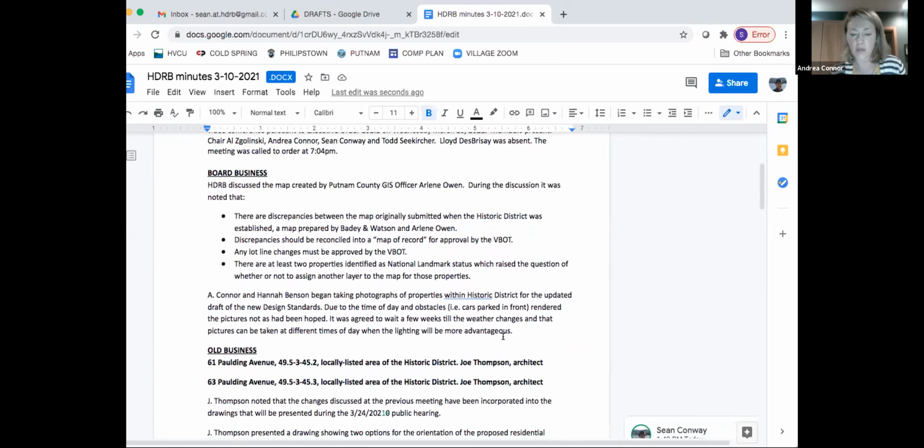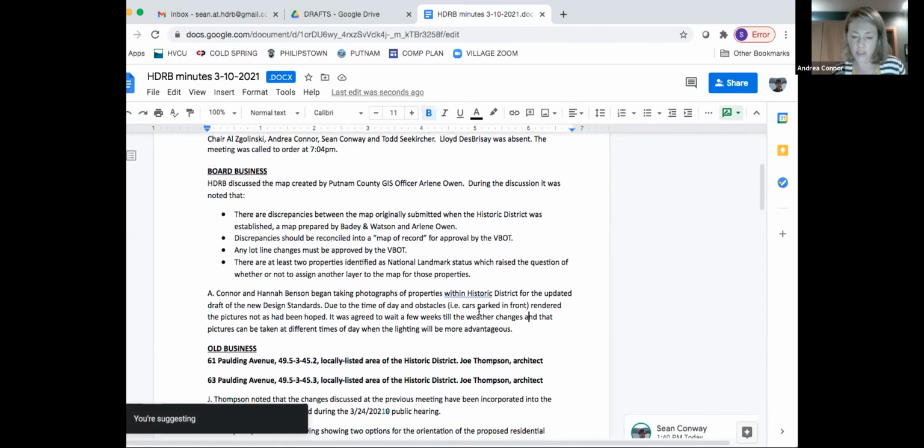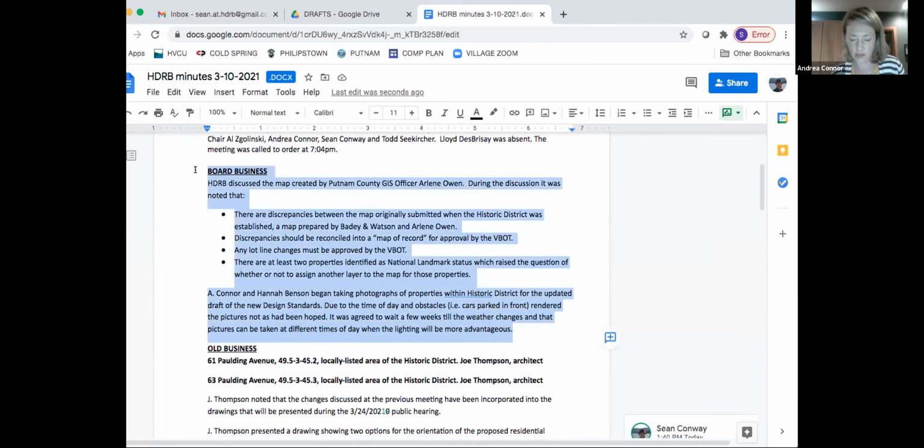The way I'm looking at my notes that I took contemporaneously: monthly meeting 3/10/21, 7:05 we start. Lloyd's not there. Butterfield, we talked about where garages are to be placed. So we talked with the architect, Joe. Yep. And then we looked at 8 Kemble.